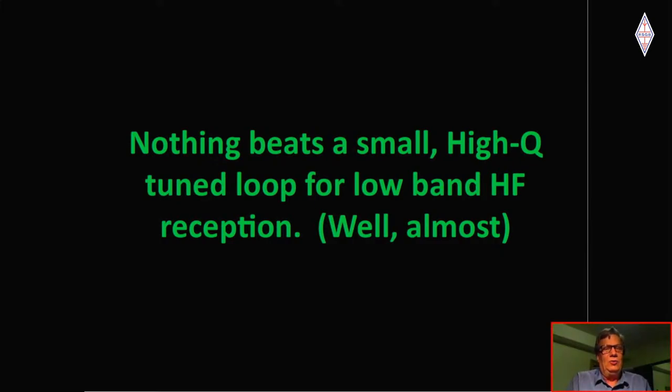Anyway, nothing beats a small high Q tuned loop for low band HF reception. And this has been known since the beginning of radio. I'm a collector of antique radios. I don't have any in view of my camera right now, but if you look at the early radios for AM broadcast reception, they usually had a frame loop on top of them. And that was actually very effective because a high Q tuned loop also has very sharp nulls. And the nulls are very important for reducing noise, especially if the noise is from a single direction.